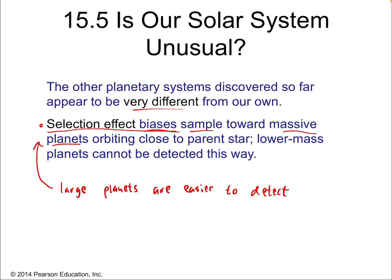Furthermore, we're going to find the ones that are close because if they're massive and close, they're going to tug a lot on their star. And that's going to make it very easily detectable Doppler effect wobble. And easily detectable, if the orientation is right, eclipsing luminosity drop, right? Whereas low mass planets like Earth could hardly be detected, right?